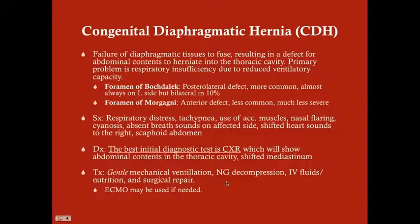Okay, the congenital diaphragmatic hernia is a big problem. So this is a failure of diaphragmatic tissues to fuse, and this results in a defect for the abdominal contents to herniate up through the diaphragm into the thoracic cavity. And so the primary problem is respiratory insufficiency because you've got bowel in your thoracic cavity, and therefore you have reduced ventilatory capacity. There are two places that congenital diaphragmatic hernia can herniate in.